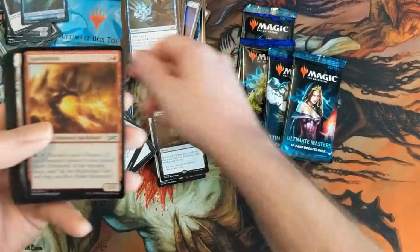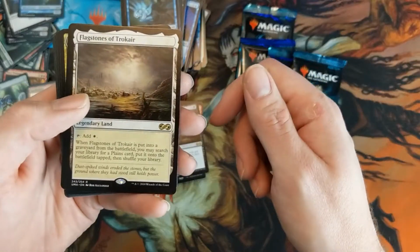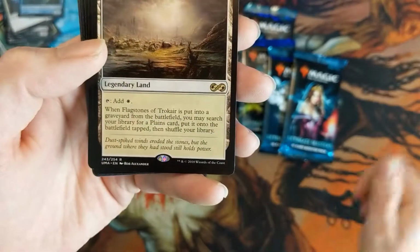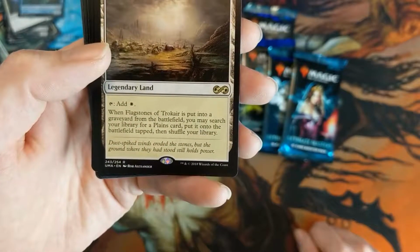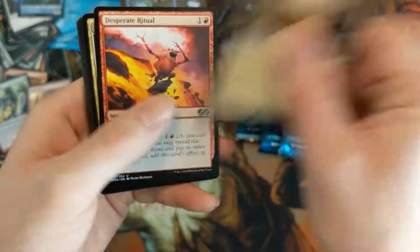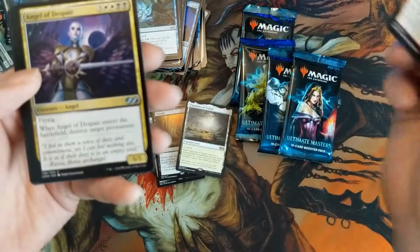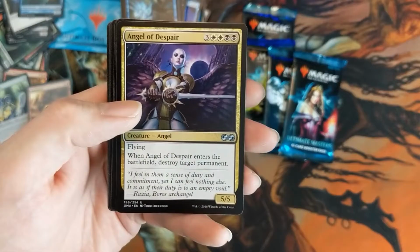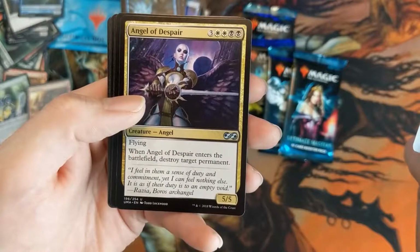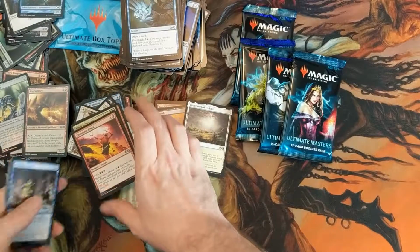Homunculus again for a token. Spark Splitter foil. Flagstones of Trocaire. Legendary land. Add white. When Flagstones of Trocaire is put into a graveyard from the battlefield, you may search your library for a Plains card, put it onto the battlefield tapped, then shuffle your library. Okay. Desperate Ritual. Angel of Despair. Flying. When Angel of Despair enters the battlefield, destroy target permanent. And Fires of Celebration.